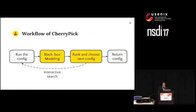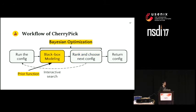So now the question here becomes, how do we build this model, and how do we rank and choose the next configuration? To answer these two questions, we use a machine learning technique called Bayesian optimization. Bayesian optimization has two components: a prior function that models the performance and cost of the analytical jobs, and an acquisition function that ranks and chooses the next cloud configuration to run based on the black box model that the prior function built. Now let's see this in action.